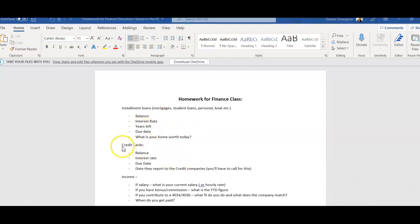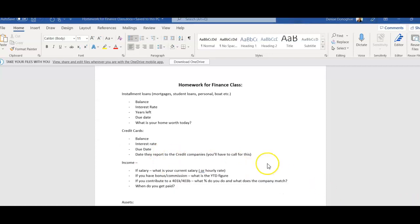That's important to do. You're going to do the same thing with your credit cards: balance, interest rate, due dates, the date that they report to the credit companies. Usually you have to call for this. So this is different than your due date. Your due date is one thing, but what's called the reporting date: let's say the due date is the 15th, but they report on the 10th. You actually want to pay on the 10th because that's when they report the balance. Even if you pay it off in full, that's when they report the balance. So keep that in mind.